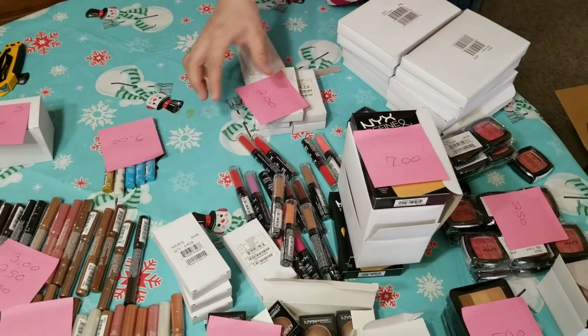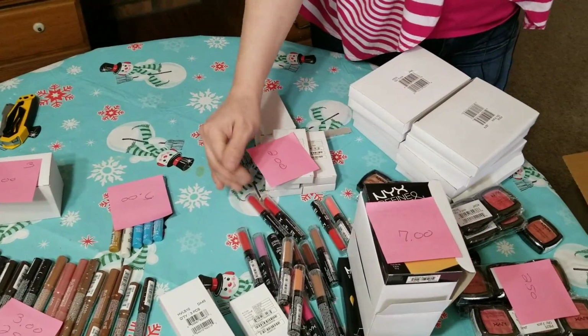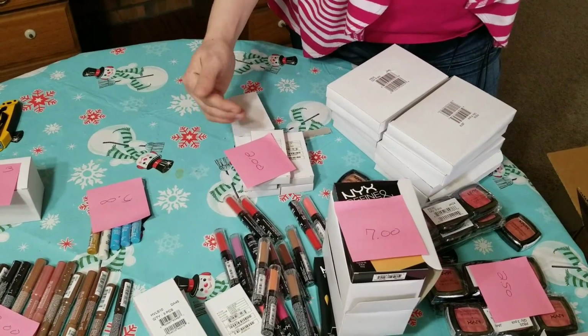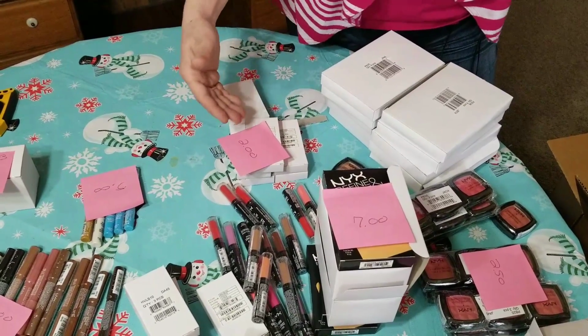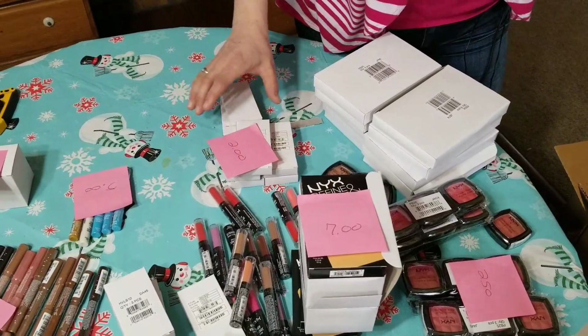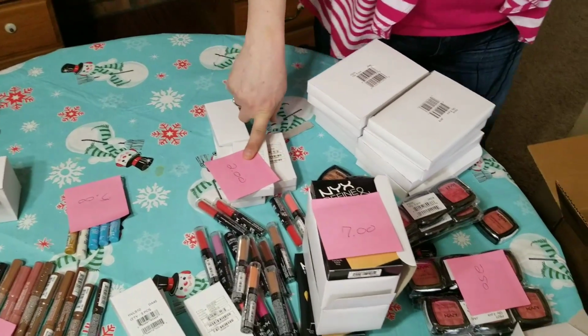These lipsticks are around $2 a piece I make, and I range anywhere from 50 cents of profit to $2.50 or to $2. So just know that there's a little bit of give or take and wiggle room in these. So I've got I think about 44 lipsticks at about $2 a piece.